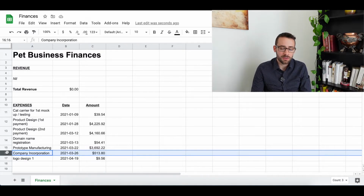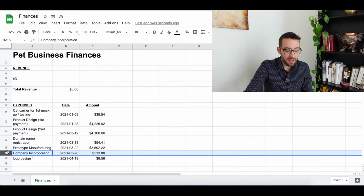And finally, there was a $13.80 name search fee, which is when you want to have a named corporation rather than a numbered corporation, you have to pay to make sure that your name doesn't conflict with someone else's name that already has a corporation under that same name. So that's that. And my only other expense is this logo design.